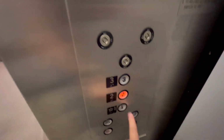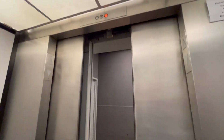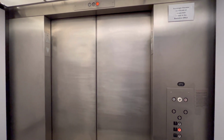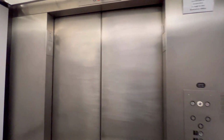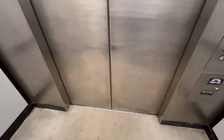Okay, we'll end on 2. Door closed does not work. That's a Schindler tag. This is a pretty nice elevator. Reminds me of Ross Parks before they disabled the dinner bell on that. All right, we'll wrap it up here.